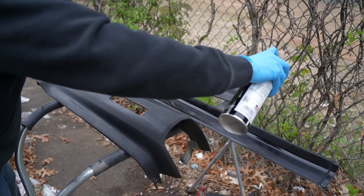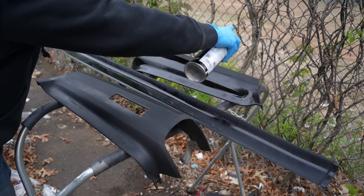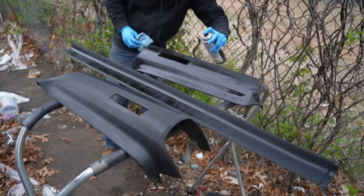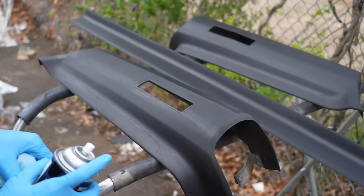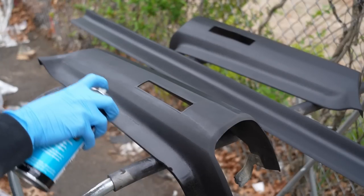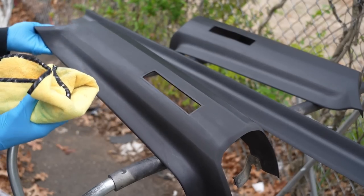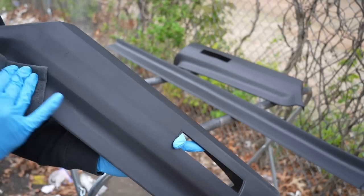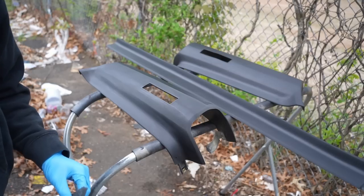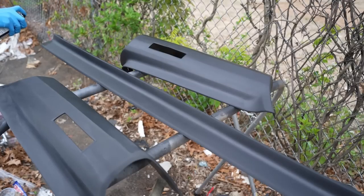It does say medium coats. There's a little bit of texture on this right here. I'm gonna hit it with the plastic prep and see if it gets rid of the... I don't know how to save it, but I might have to sand that down to get it smooth again. Damn, I might actually have to go sand that down with the actual sander.